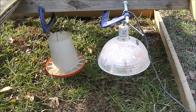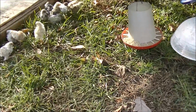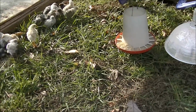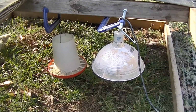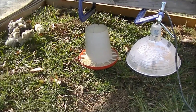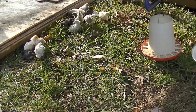So I've made really handy use of a couple clamps here, and I got my water sitting right there. Should be fine. I've got my heat lamp out here, so if it gets cool tonight, they'll be able to get under there. I'm going to put a little piece of plywood so they'll have a dry place to be right there, and let them get out here and forage and start making some eggs for me.